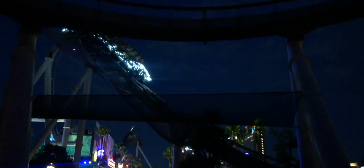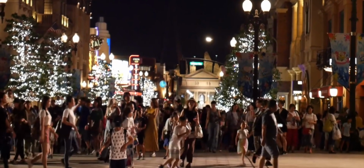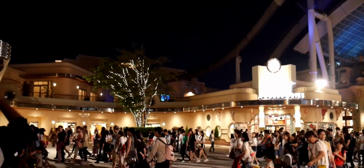So, to conclude my review, do I recommend Universal Studios Japan? Absolutely. If you're in the country visiting theme parks, this is one you will not want to miss. It's not my favorite park in Japan, but it has some of the best rides, is very well-rounded, and you're getting quality. Again, it's gonna be a little bit more expensive than a place like Nagashima or Fuji-Q or even Tokyo Disney.